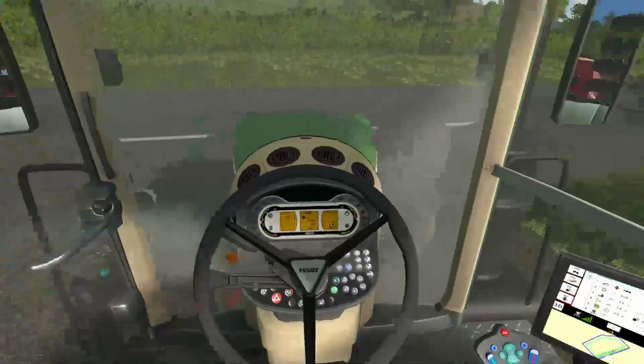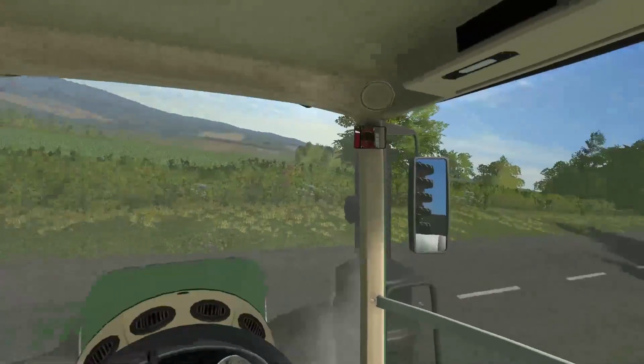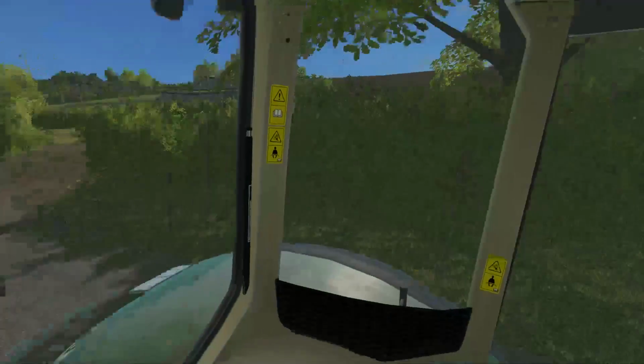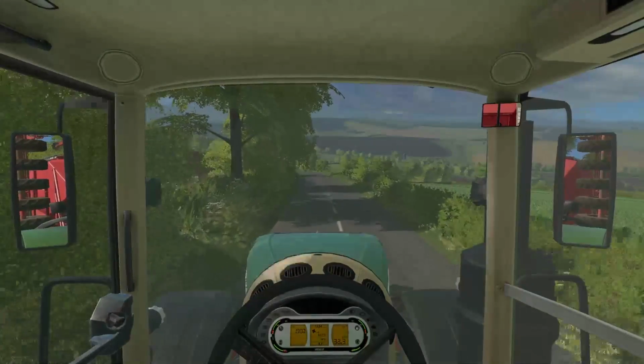This is a tricky hedgerow to see out of, though, I must say. Excellent. Didn't even need the front weight on here for any further grip. This just managed it perfectly, which is ideal. And away we go. Lovely stuff.